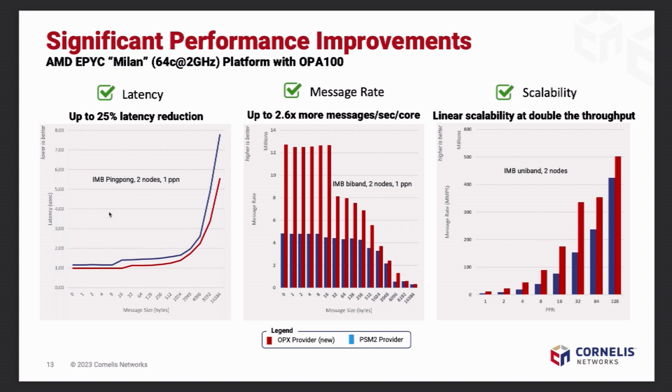And this onload also allows us to push more messages over the adapter. If you have more cores on the CPU, you immediately increase the number of messages you can push out. That's really important if you have workloads that send all-to-all messages, because then your communication grows by n squared. Even if you have only 1,024 tasks in your job, it will have to send 1 million messages to do just one all-to-all if it doesn't use an optimized communication algorithm. And there, compared to PSM2, we have doubled the performance on existing hardware.